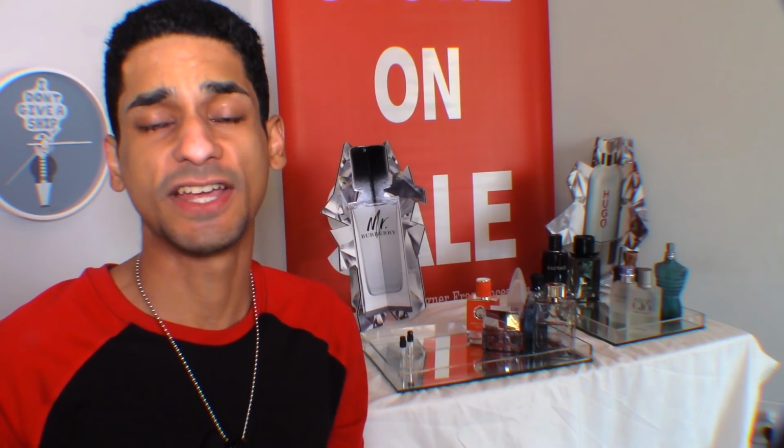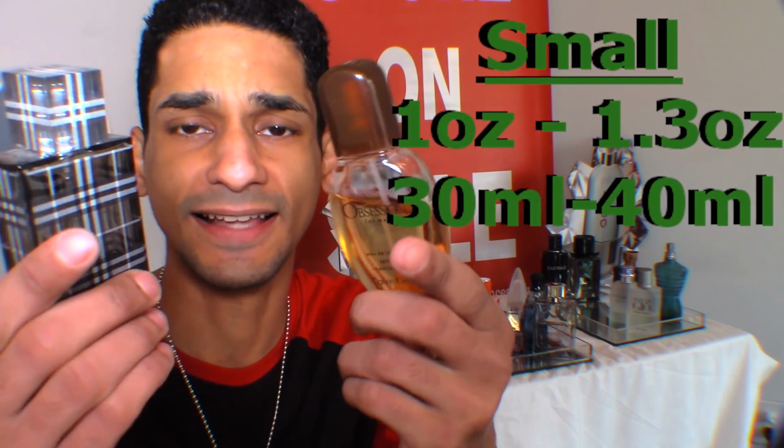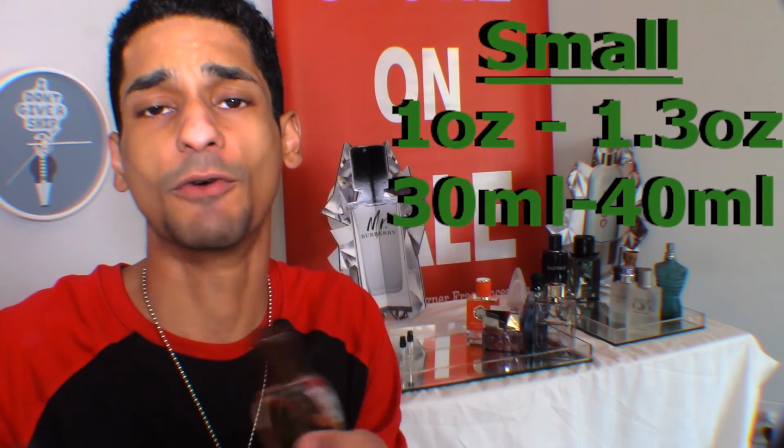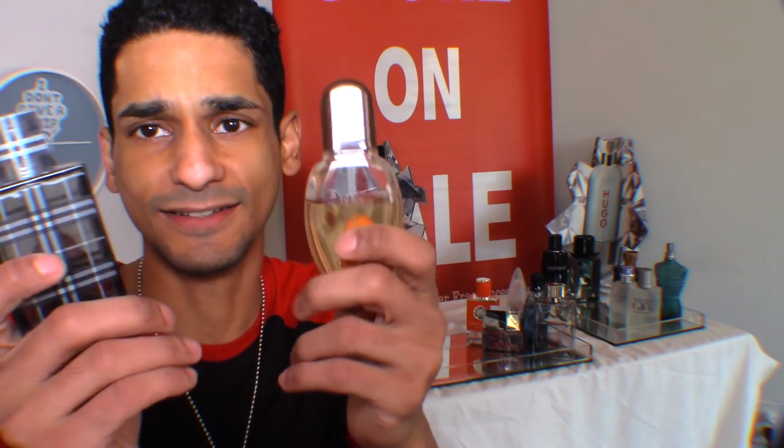Starting off with what's generally the small size in fragrance selections, you got your 1 ounces, and depending on the line, they could range from 1 ounce to 1.3 ounce to 1.4. I think the Hugo Boss does like 1.3, so it all varies, but generally it's a small bottle, pretty much about 1 ounce in size.